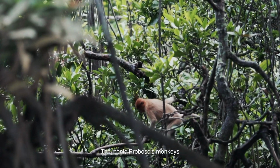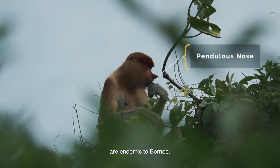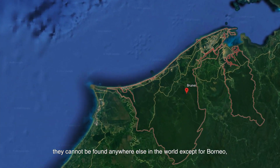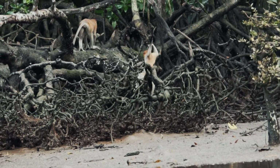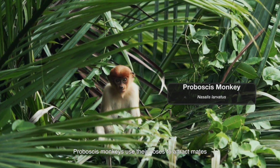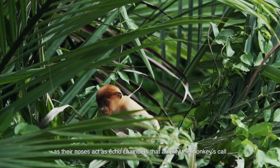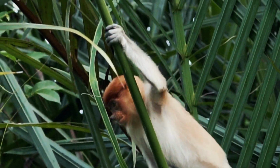The iconic proboscis monkeys, distinguished by their pendulous noses, are endemic to Borneo. In other words, they cannot be found anywhere else in the world except for Borneo, including Brunei. Proboscis monkeys use their noses to attract mates, as their noses act as echo chambers that amplify the monkey's call, impressing females and intimidating rival males.